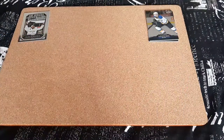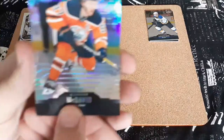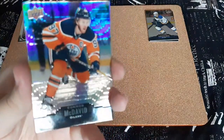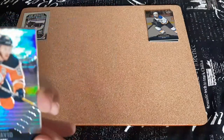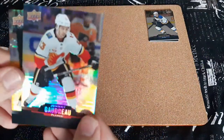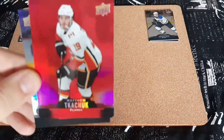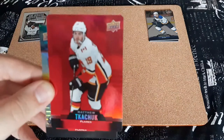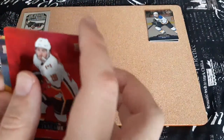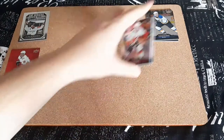Next pack, we have a Connor McDavid base. In behind, oh, you can see a little bit of a red. Johnny Gaudreau. And Matthew Tkachuk. That looks nice. I like this card because it has nice round edges to it. That looks really cool.